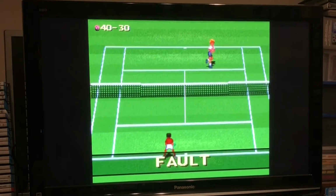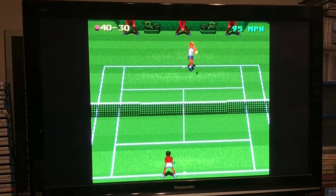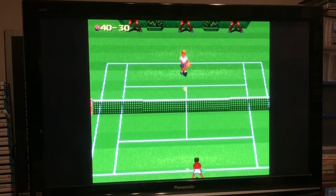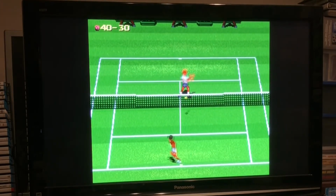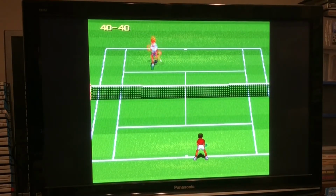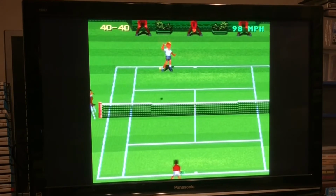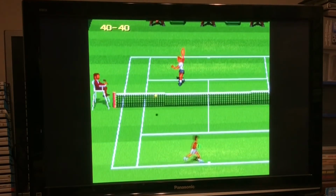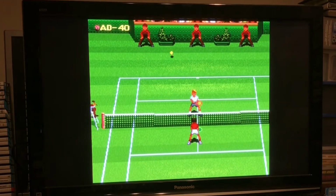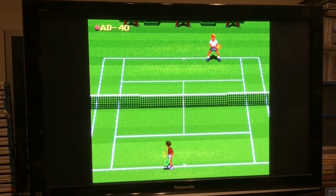Although he kept coming back on me. Every time I'd get the advantage, he'd tie it up. And then finally I was able to eliminate him after a deuce or a couple of deuces, but it took a little bit. So perhaps I'm doing something wrong that I couldn't put him away more easily. But then I don't play a lot of tennis games outside of Mario Tennis, as mentioned. So I'm going to say it looks alright, it plays alright.